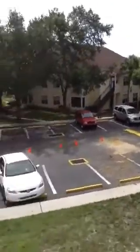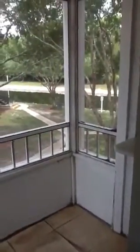Okay, looking down from your entrance. Here's the entrance in. Looks like they put in new carpet. You got a little lanai out here, very small. Broken tile, but that looks like that's also for a drain. And a view of the canal back there.